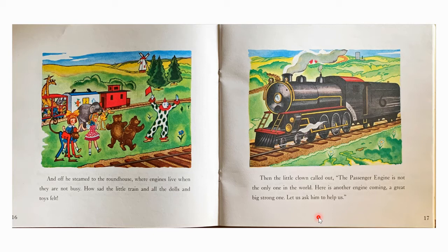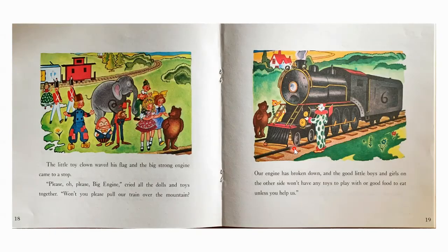Then the little clown called out, "The passenger train engine is not the only one in the world. Here is another engine coming, a great, big, strong one. Let us ask him to help us." Do you think this big, strong train will help? Let's find out. The little toy clown waved his flag, and the big, strong engine came to a stop.